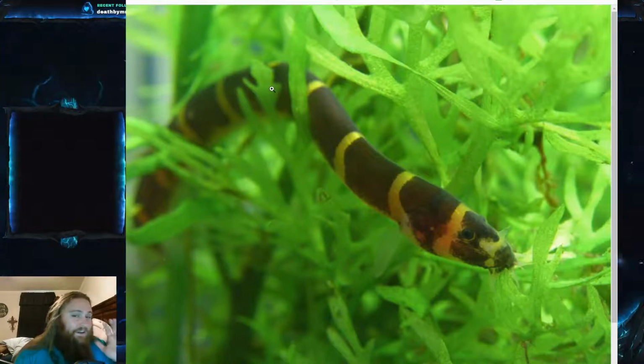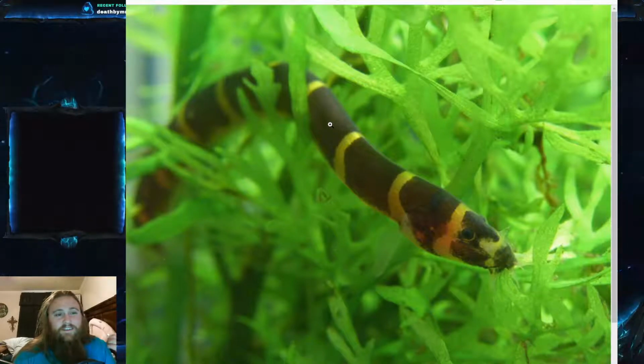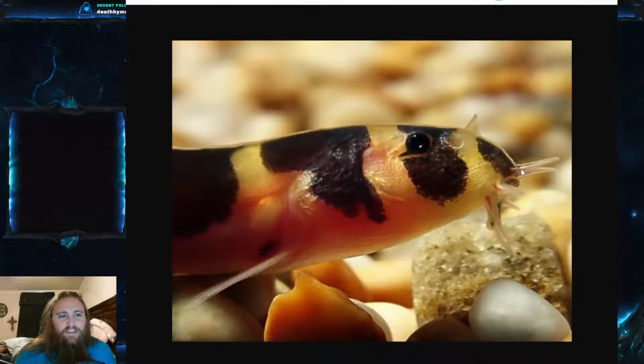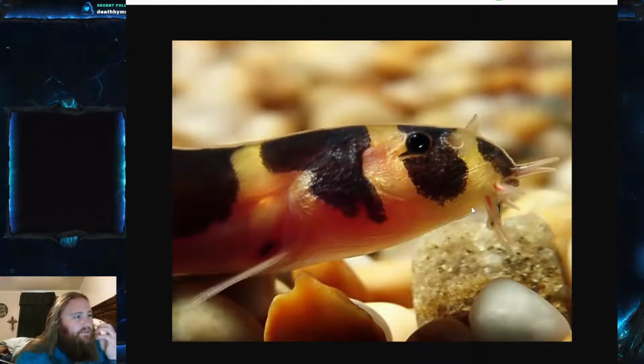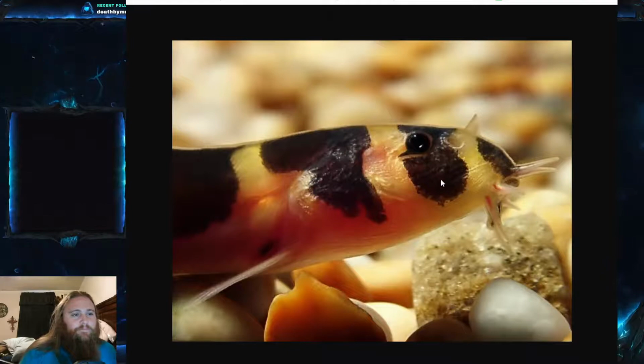That's about your max. Some people say they got theirs up to 6 inches, but those seem to be incredibly large. Most of the time I feel that these stick around that 4-inch mark. You can tell on this one, they have 4 pairs of barbels around the mouth. Remember, barbels are what catfish have, those fleshy whiskers. Those are sensory organs, used to feel, smell, and taste things around cracks and pebbles.